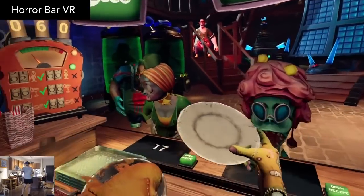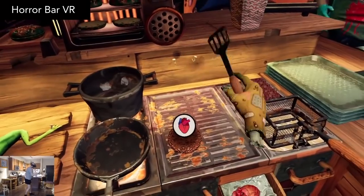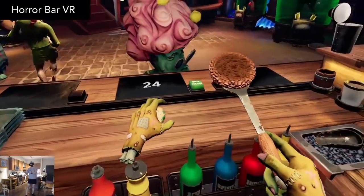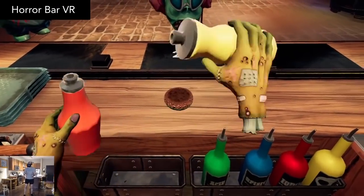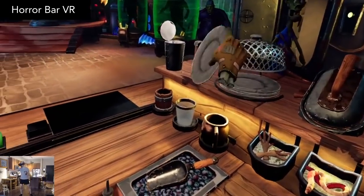It's a ton of fun, and this would make a great party game too, with multiple people taking turns in the headset and watching. If you've been wanting to try one of the many cooking games in VR, I say this is the one to get. The price is $20.